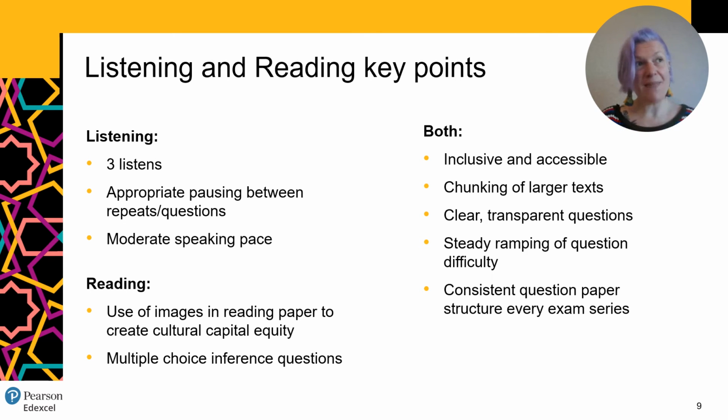An example, in the sample assessment materials, there is a text about Paris Plage, and in the reading paper, there is a picture of Paris Plage, so that students are not thinking, I didn't know Paris was on the coast, or maybe they're thinking, oh yeah, I knew Paris was on the coast, or they're thinking, what is it? I didn't know there was a river that went through Paris. We don't know what their levels of cultural awareness are going to be. So the image helps them to all have that same equal footing.